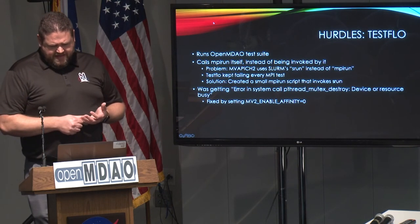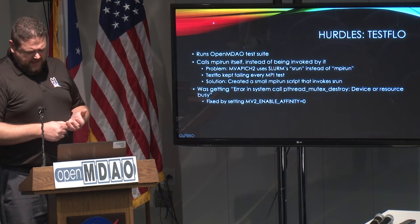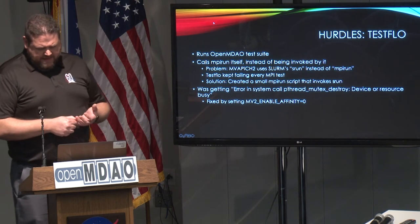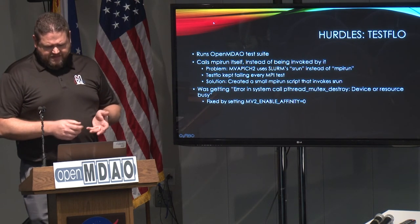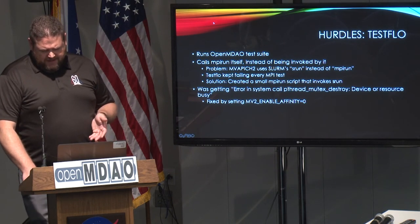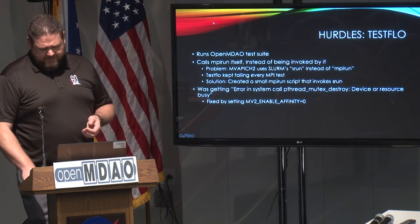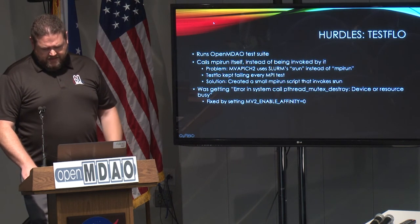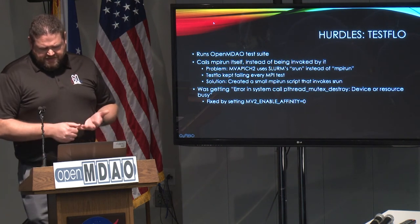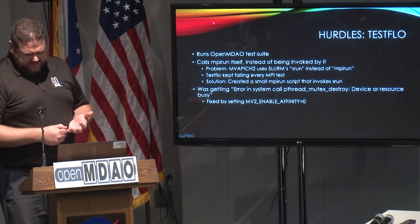So finally, we had to overcome some hurdles with running testflo, which executes the OpenMDAO test suite. Typically, MPI-based programs are invoked by running mpirun with some options and then the command name, but testflo calls mpirun itself. This caused a problem because mvapich2 didn't install mpirun. It didn't install an executable called mpirun because it uses the srun command that comes with the Slurm scheduler. As a result, testflo kept failing every MPI test. The simple solution was just to make a small script called mpirun that invoked srun.